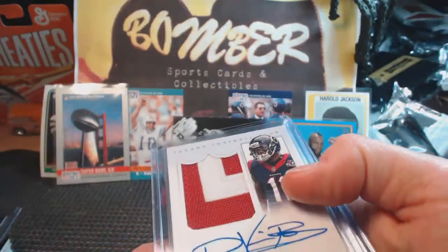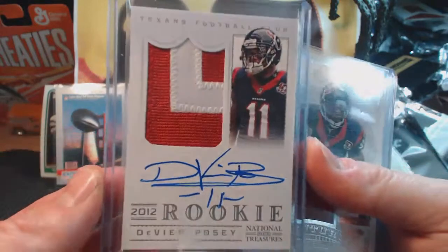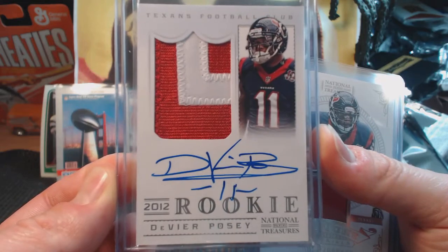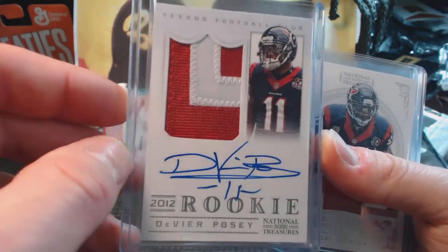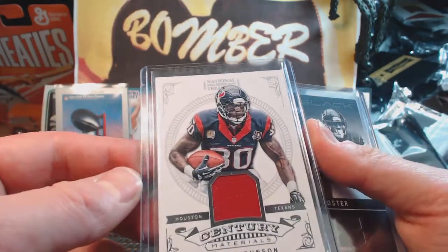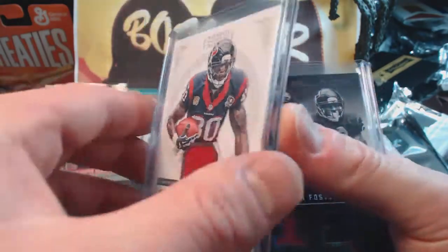No number on this piece. This one's sick out of National Treasures. Devier Posey, the Jumbo Relic Autograph, man. Sick card, number 61 of 99. Also had an NT Andre Johnson game-used piece.